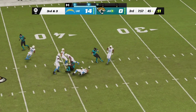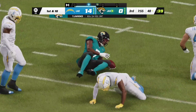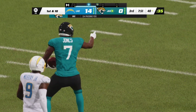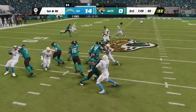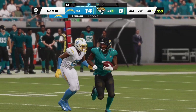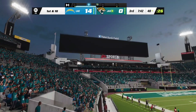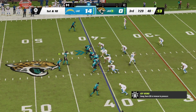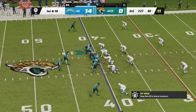A slant to Jones. And he's brought to the ground with another first down at the Chargers' 40. That one a pickup of 15 for Jacksonville. Well, we use the term pitch and catch a lot to denote an easy completion. We just saw one right there on 3rd and 3 to pick up the first down. Why are those so tough to defend? Just because they hit so quickly? Yeah, it's all about timing and confidence. Quarterback sees it, rips it, there you go.